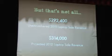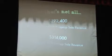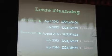What we're going to do is use unencumbered money that we had from the laptop sale from last year. You remember that $292,400 earlier? That was what we made for the sale. It's still in the budget right now. So we're going to use that as a payment to pay down the lease. Mr. Simonet and I came up with this idea after talking with Apple. We're also going to use the projected income, and the projected laptop sale revenue is about $314,000. We won't make that, but we will absolutely make enough money to pay the payment that I'll show you right now. So the finance will look like this.